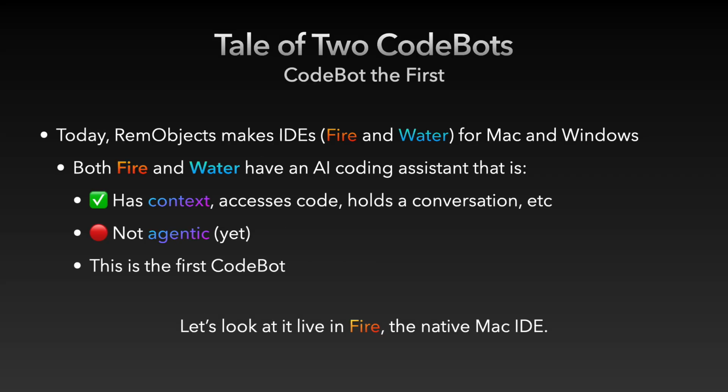I mentioned earlier that RemObjects makes a modern Pascal compiler, and it also has its own IDEs, including one that runs natively on Mac. These are called Fire and Water. Fire runs on Mac, and Water runs on Windows. They have the same functionality, so what I'm about to show you works just fine on Water on Windows too. But it's the modern world, and people use Macs, and I use a Mac, so I'll show you a Pascal program on Mac, with an AI solving an issue there.